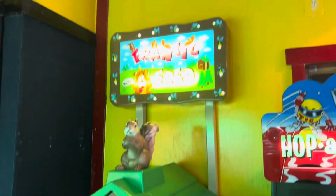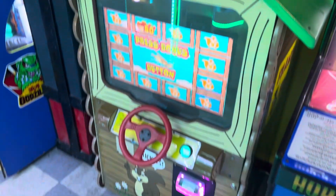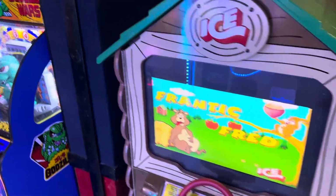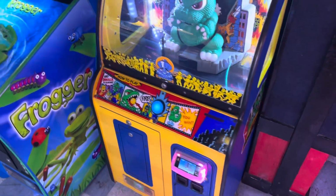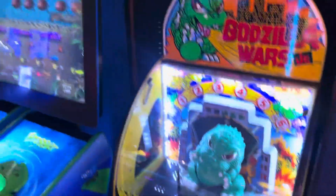And then here they have Frantic Fred with this insanely rare marquee. I think it's similar to like the Buster Bubbles game, but they have that here. And then here's another super rare one, I've seen it before, but Namco Godzilla Wars, insanely rare, 20 cents. That's it. 20 cents per play, which is crazy.